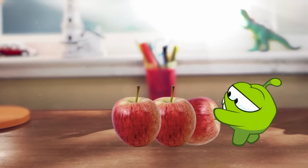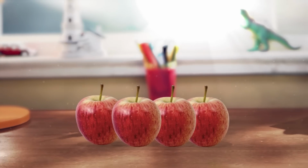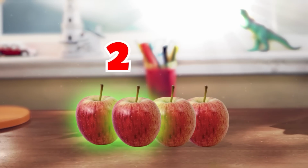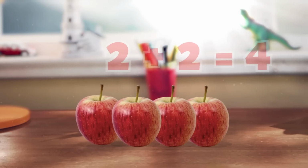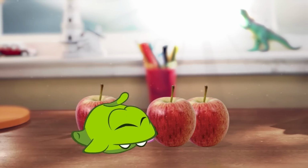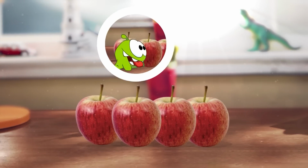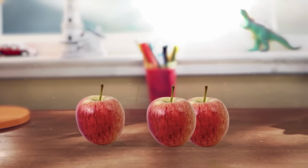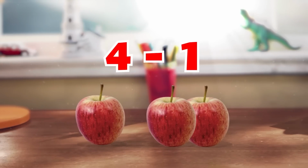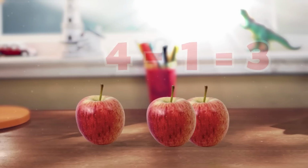Two apples plus two apples equals four apples. Let's repeat. Two plus two equals four. Oh, Om Nom. Four apples minus one apple equals... three apples. Let's repeat. Four minus one equals three. Well done. Woo-hoo!